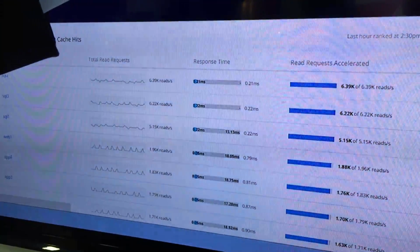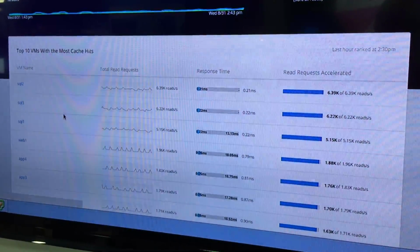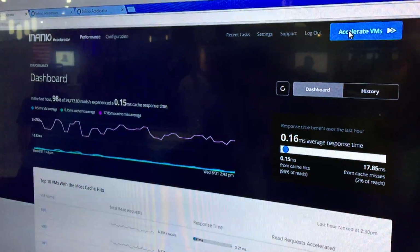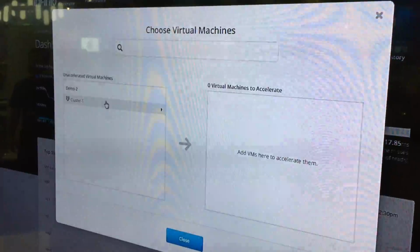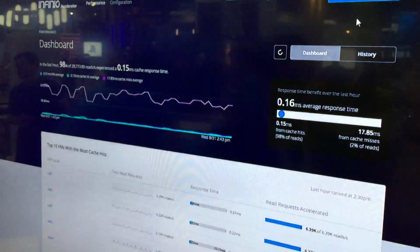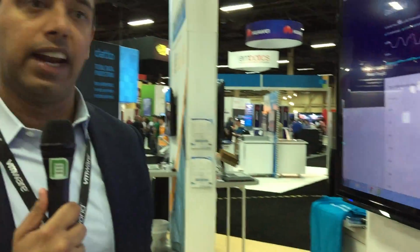The blue button up in the corner here, that's how you pick VMs to accelerate. If I actually just go up there and click on it, what you'll see here, I'm sorry. Yeah, here we go. What you see here is, it's just a demo server, but I've got all my clusters. Inside the clusters, I get all my VMs. It's a couple of clicks to just get them accelerated, get them moving, and a few hours later, the cache is warm, and you're getting this type of latency.